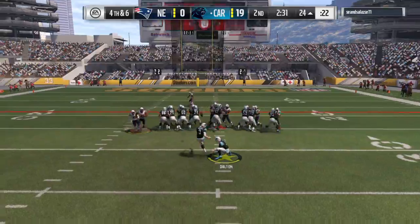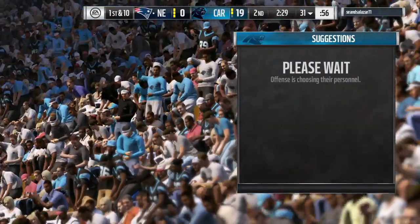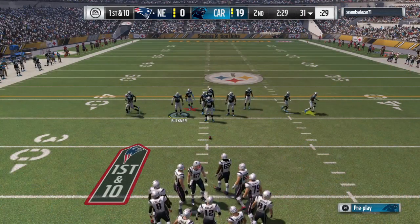From the right hash, it's a 41-yard attempt. And this one is no good. He missed it. And now we get a timeout called on the defensive side of the ball by the Panthers. They'll have 2 remaining as we step aside here in this second quarter.